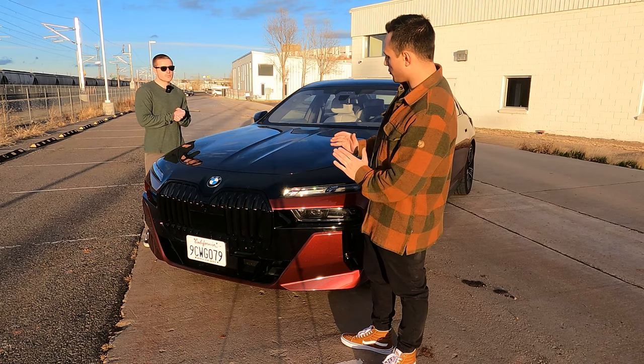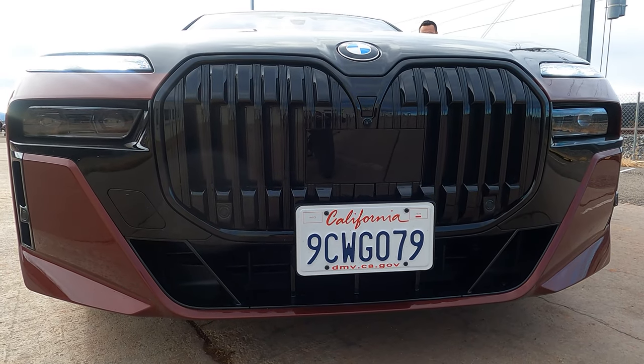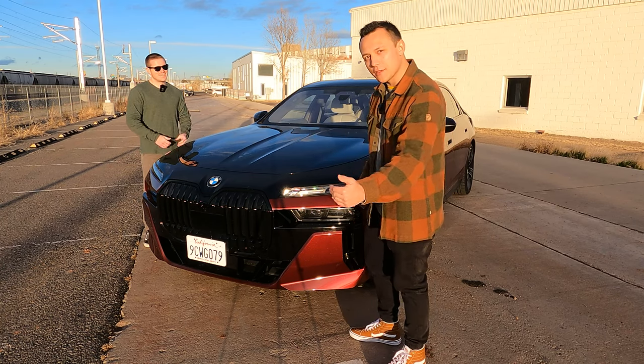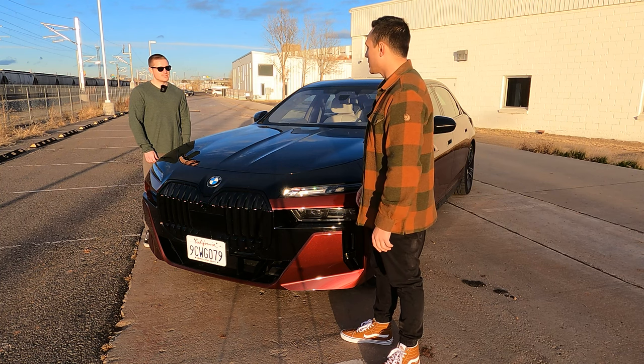I noticed when we were shooting B-roll, the little active vent things here have almost like, you know, Haunted Mansion, the eyes follow you in the painting effect. You can't actually see that they're open from dead on. It's kind of cool to walk by the car, but I don't think that really makes up for it.